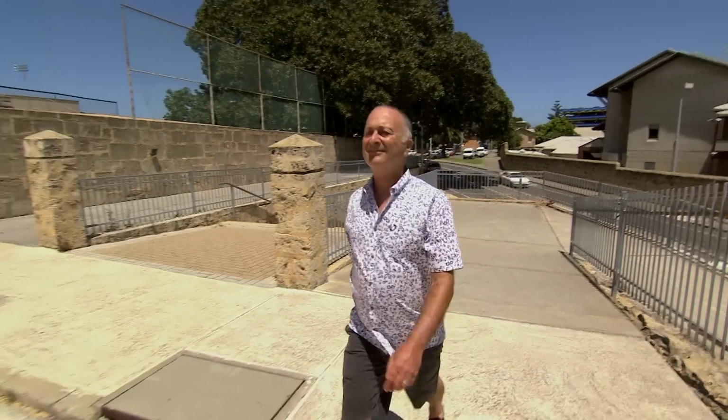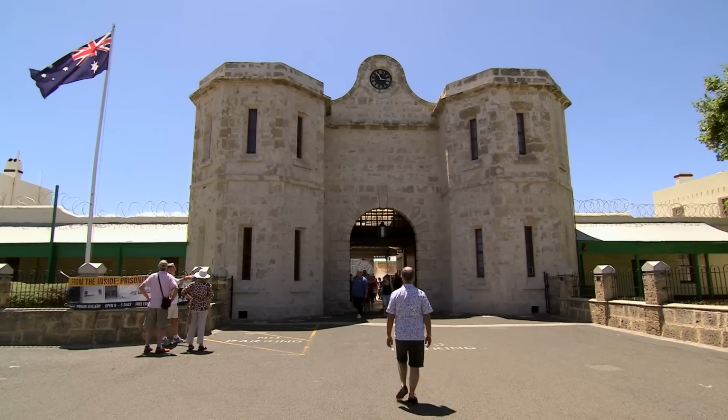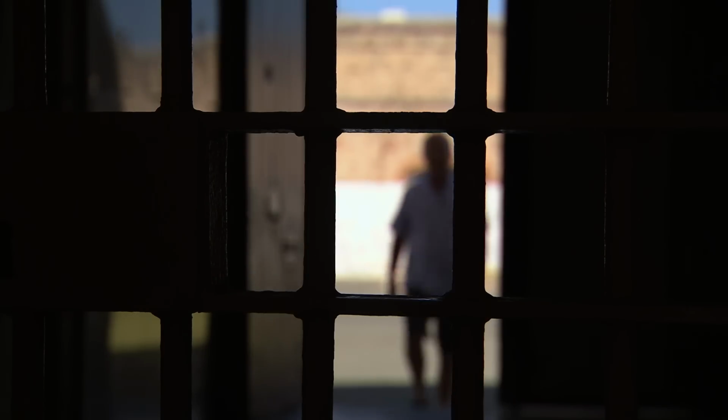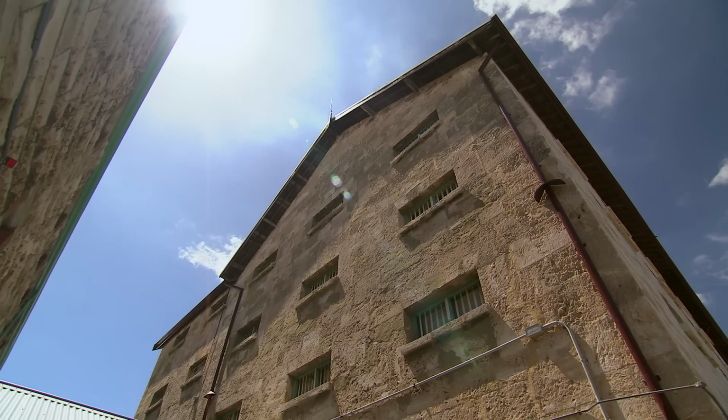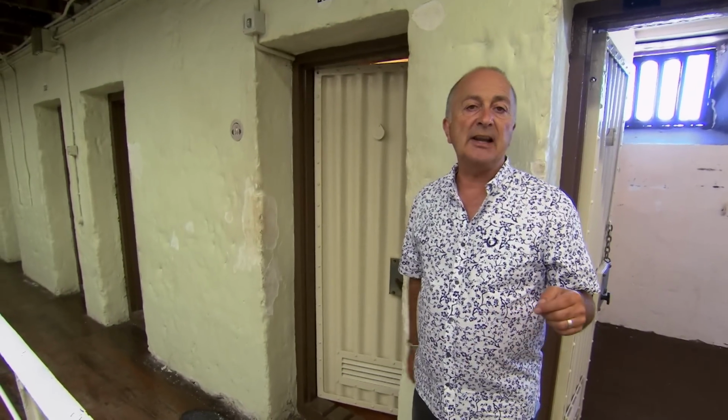For a small town, this place does very nicely for jails. Fremantle Prison isn't far from the Roundhouse, and as it's my last stop, I thought I'd spend a bit of time here. Well, it's what you do in prison, isn't it? There are about 520 cells here, but one is very different from the others. It was occupied by a bloke called Walsh, and after he left, it became a store cupboard and stayed pretty much the same for 100 years.